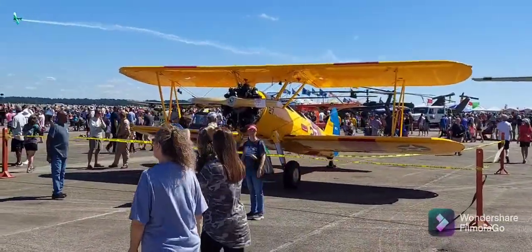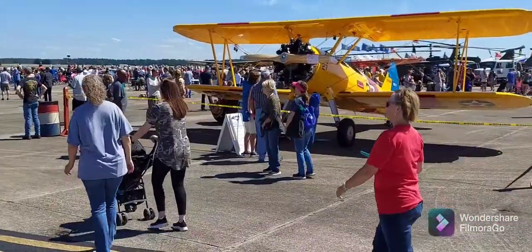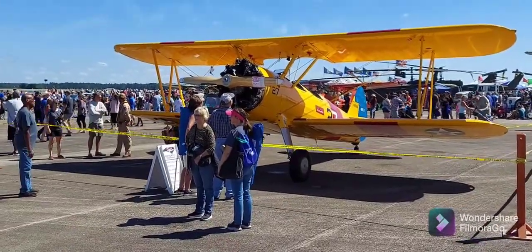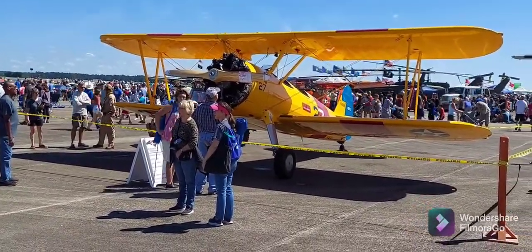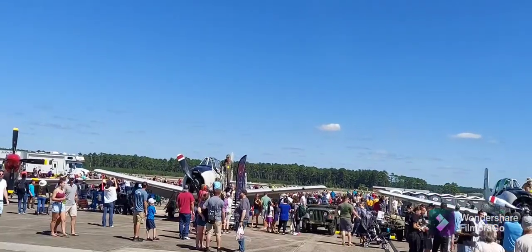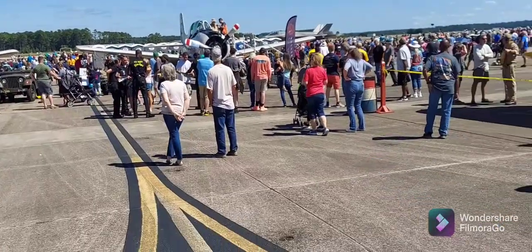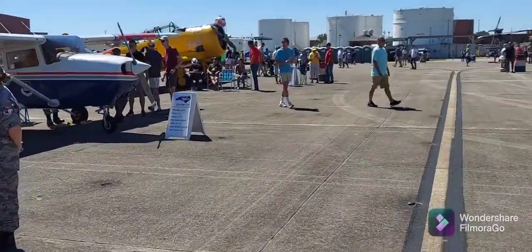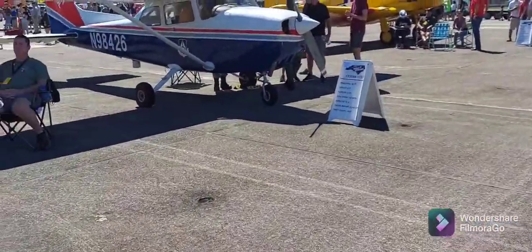Now, this yellow plane is a World War II career airplane. They call it a mosquito, and it could sting. It really could. Let's take a look at this. Wow. He's climbing up there. He's going to come down and do a spin for us. Wow, he's moving so fast you can't keep up with it. Well, anyway, all sorts of stuff.